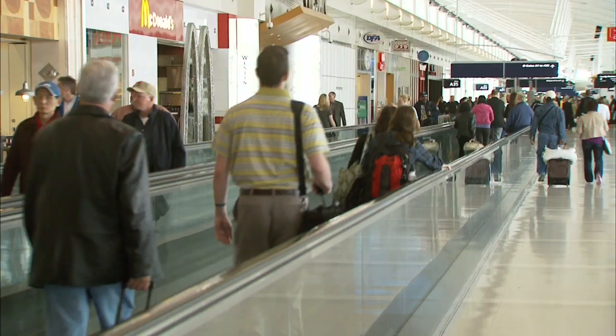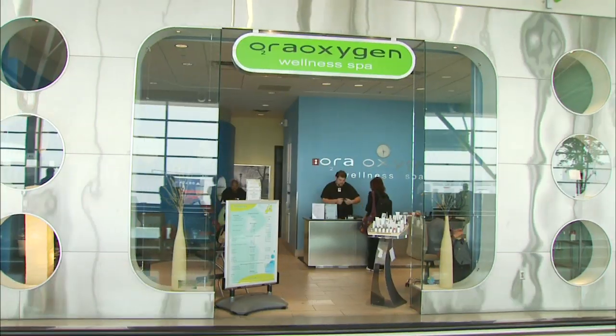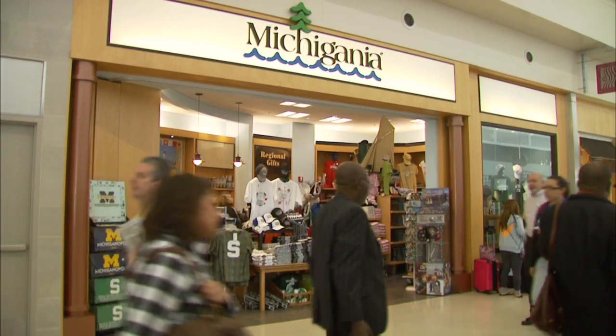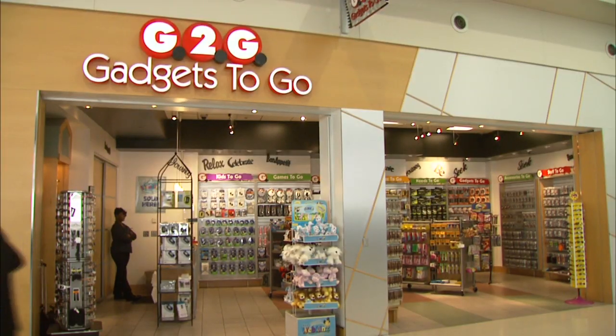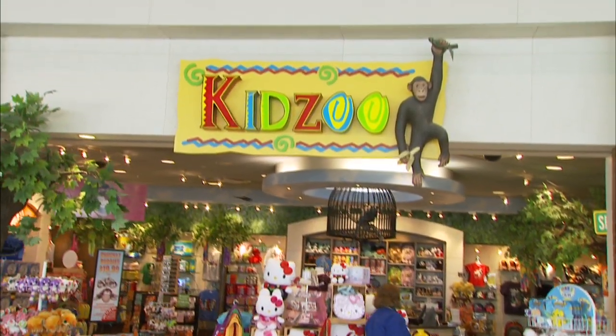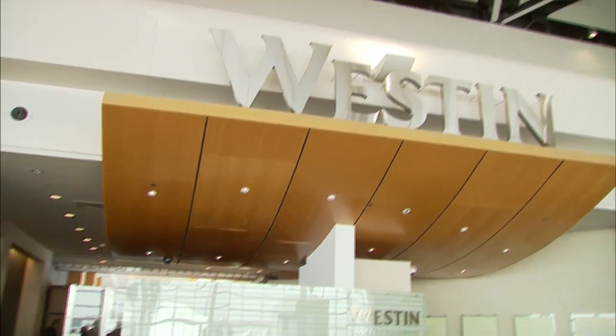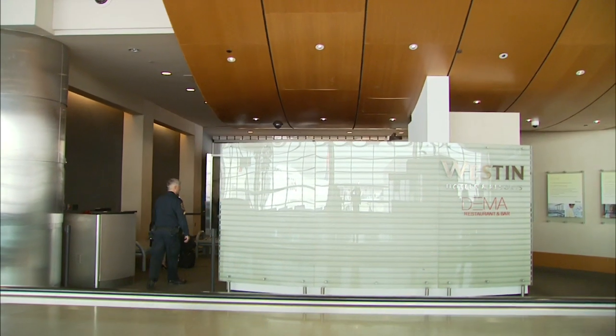So these are convenient if you don't need to take the tram all the way to the end. We have moving walkways the entire length of the terminal, and if you just want to take a more leisurely stroll, we've got over 90 shops and restaurants in this building. So there's plenty you're missing when you take the tram. Going along here, you get a nice view, and then the hotel's coming up, the Westin. The Westin Hotel has its own dedicated security checkpoint with an entrance right into the concourse. So the convenience is really second to none.